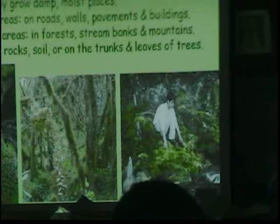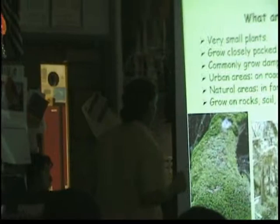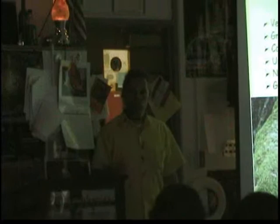Okay, I'll just pass around the tray. They're actually very similar to this group of plants here, mosses. In fact, you wouldn't know the difference unless you looked under the microscope. So they form these mats and cushions. They commonly grow in moist and damp places, which is obvious given what is required for reproduction, because they need moisture and water for reproducing.